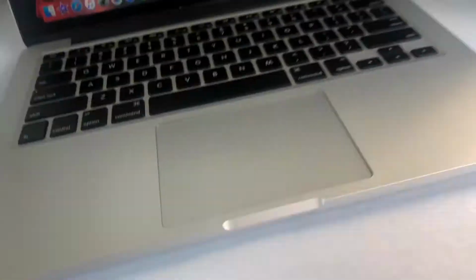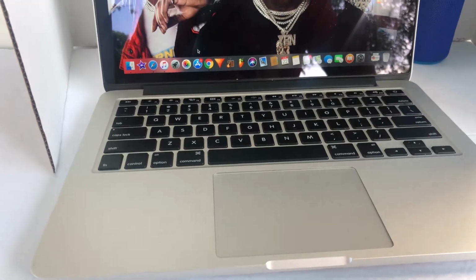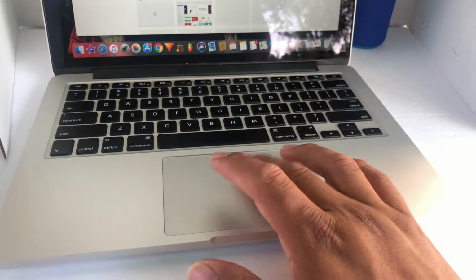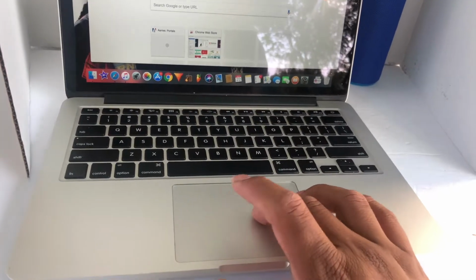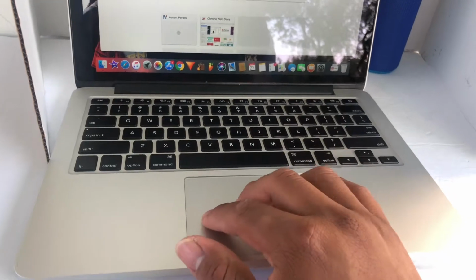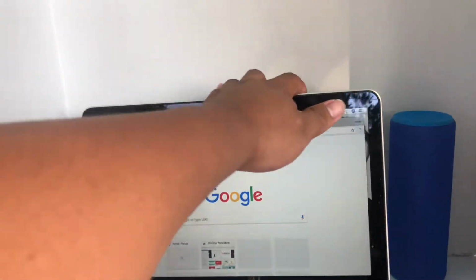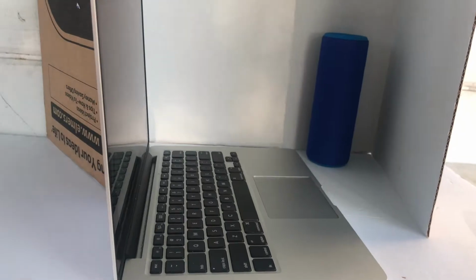The only cons that I could say is maybe it's a little slow when it boots up or opening an app. The trackpad isn't that great. I tried the 2015 version, and the 2015 version is a whole lot different. I don't know how to say it, but it's a little bit better. But I mean, this trackpad isn't that bad either. The speakers aren't that great either. It's not that loud. But I mean, you have earphones and Bluetooth speakers, so you can't really say much about that.